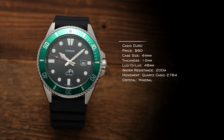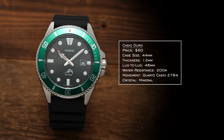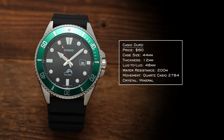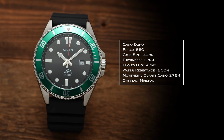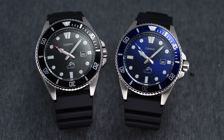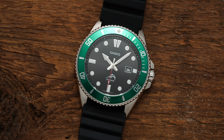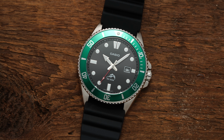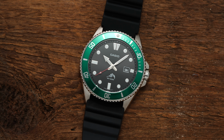200 meters of water resistance, going to wear much smaller than the 44 millimeter case with the 48 millimeter lug to lug. I'd say wears closer to a 41.5 to 42 millimeter watch, all things considered. Casio quartz caliber on the inside, mineral crystal on top. Also some different variety in terms of the styles that you have here. The one that we're looking at here is the Kermit version, I'll call it. Black dial, green bezel, pretty sharp. You can get lost in the different styles, but if you just want a beater under $100, you can't get much better outside of maybe a G-Shock than the Casio Duro.